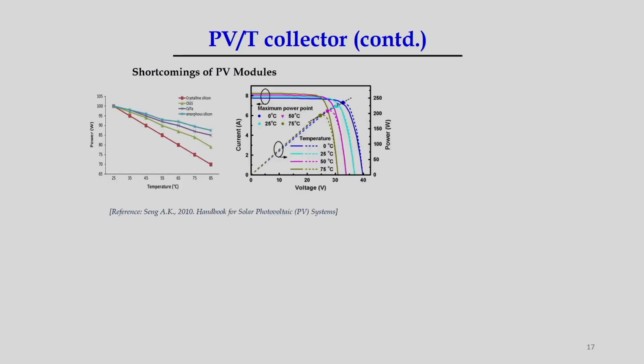So, what are the shortcomings of PV modules? Okay? So, this figure shows the power versus temperature. As you can see here, with increase in temperature, this power decreases. Okay? That is power, meaning the power delivered by the PV module or PV cells.